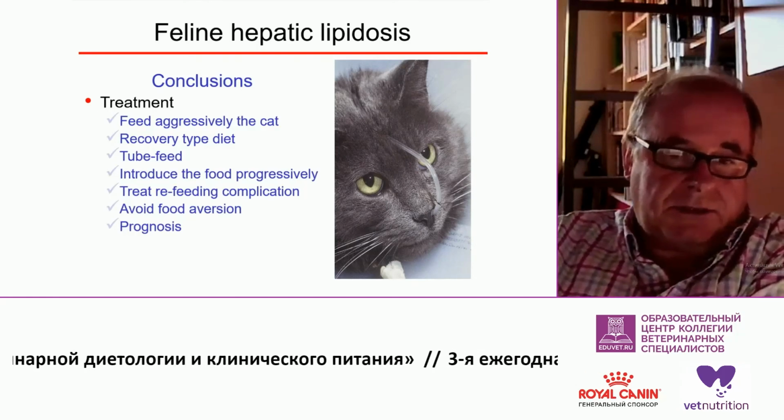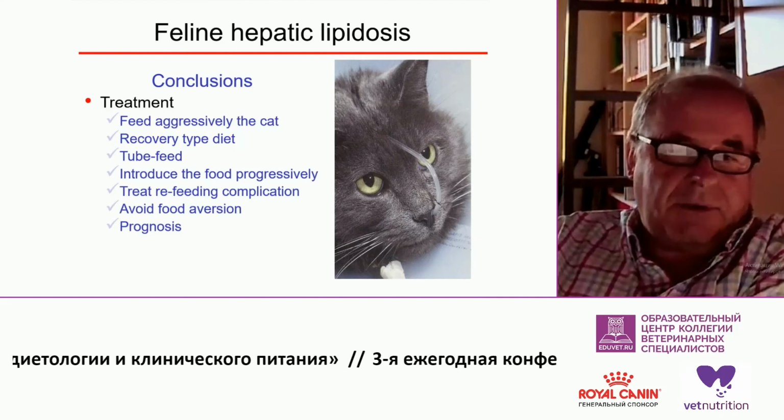Those cats didn't eat for a while, so please start feeding them progressively.